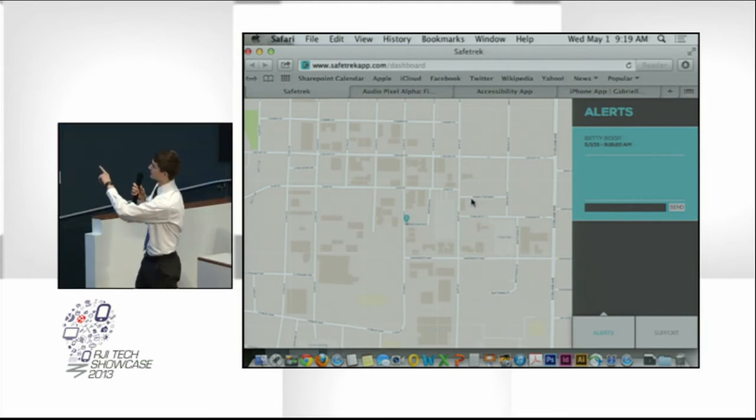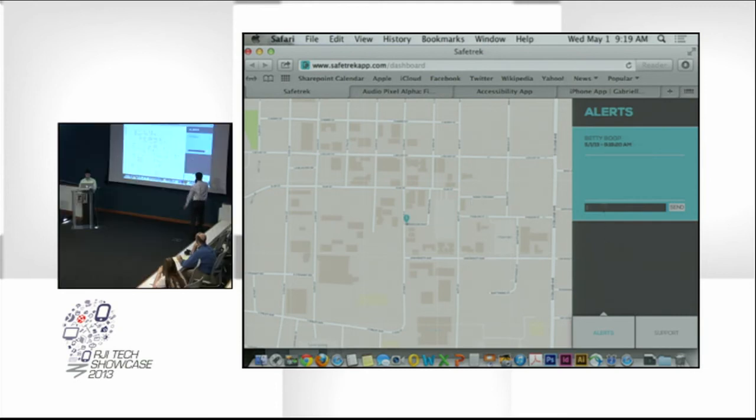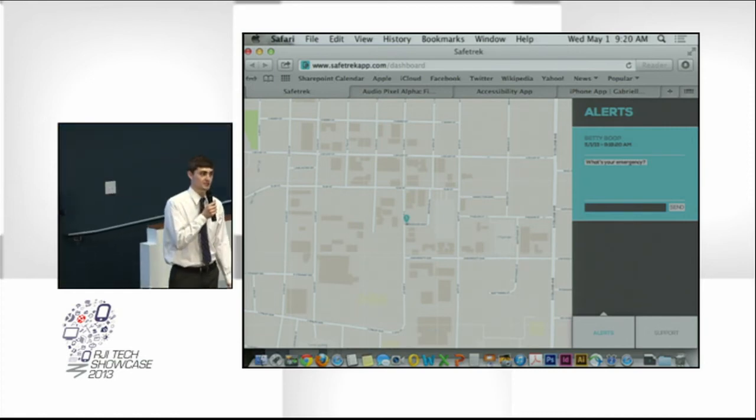So the texting option here is this little bar. So Zach can text, what's your emergency? Audible noise there, that was the text he received, and he can text back if it were an emergency.